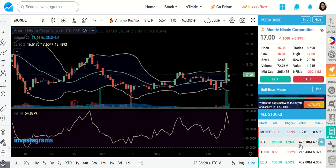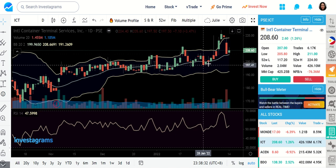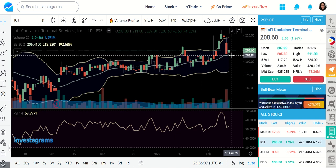Next, ICT. See this very powerful stock. I always admire ICT for non-stop increasing, beating its previous performance.